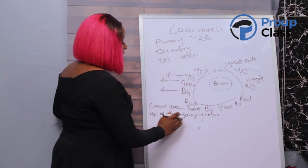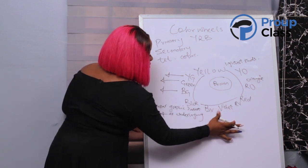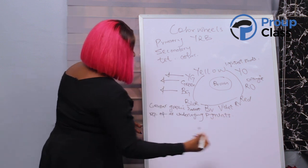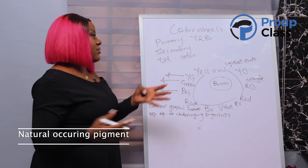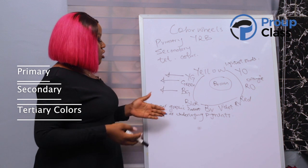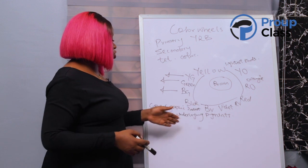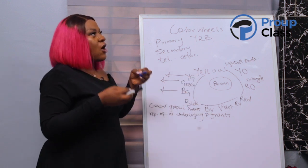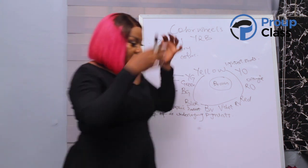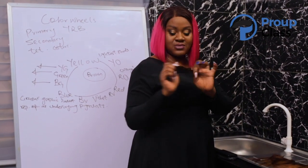Now, underlying colors. What are underlying colors? Let me say underlying pigments. What are underlying pigments? Underlying pigments are natural occurring pigments. Natural occurring pigments, I mean your primary, your secondary, your tertiary colors. Your color wheel is a circular graphical representation of all underlying pigments. And underlying pigments are all natural colors that come together to form whatever color of weave that you might have. So for example, you have this black weave.